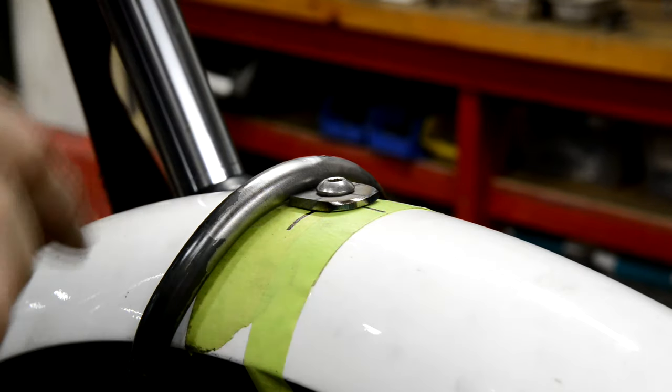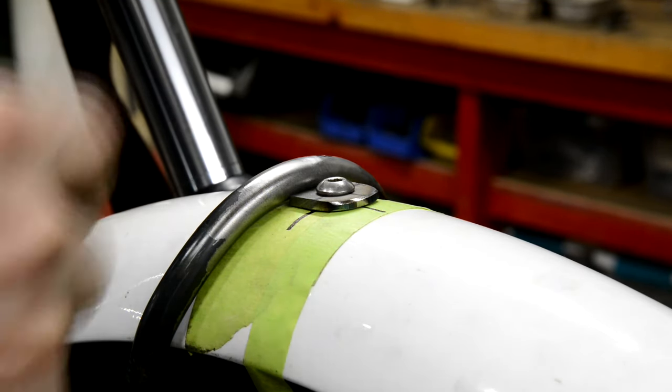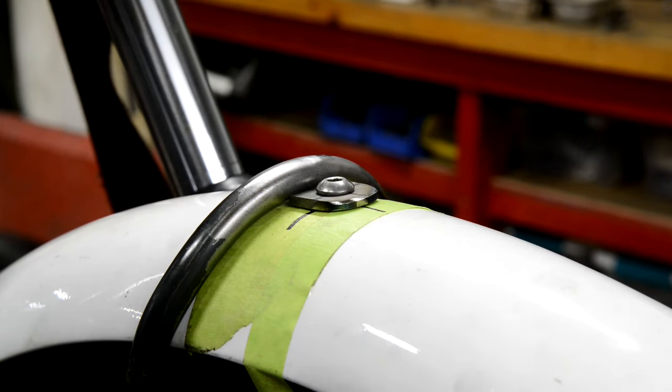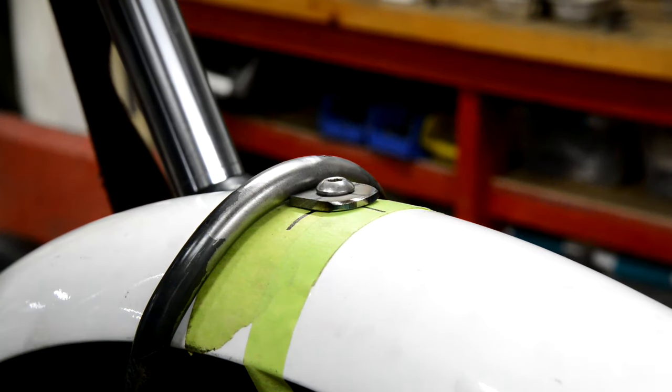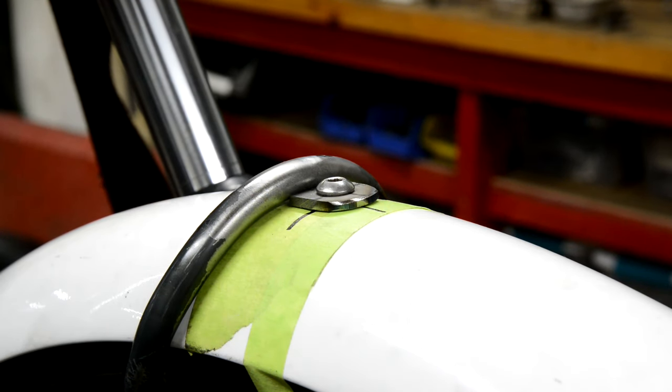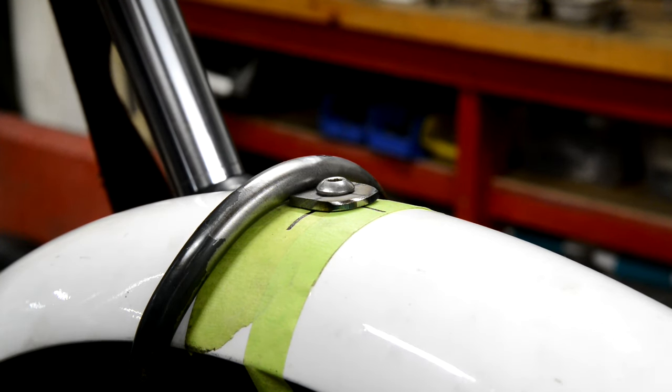Well, I've got the hoop taped to the fork so it's in the right place. I've made my little tab up, drilled it. I've just dropped a bolt in to line the holes up. Now what I'm going to do, you see I've put a bit of tape on, is I've got a piece of 3/32 welding rod here.